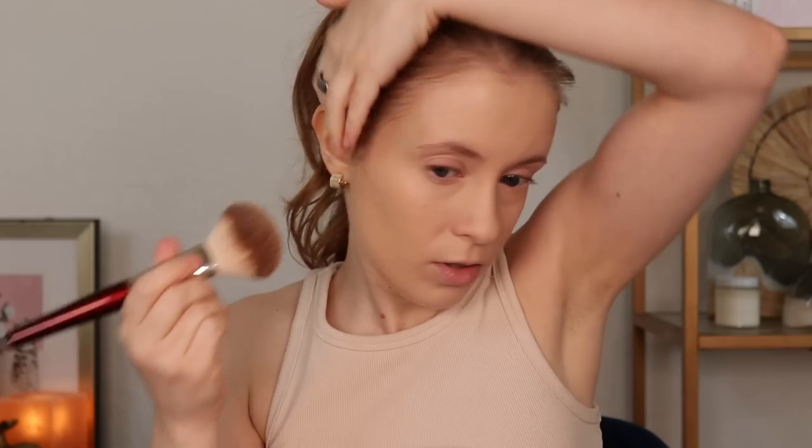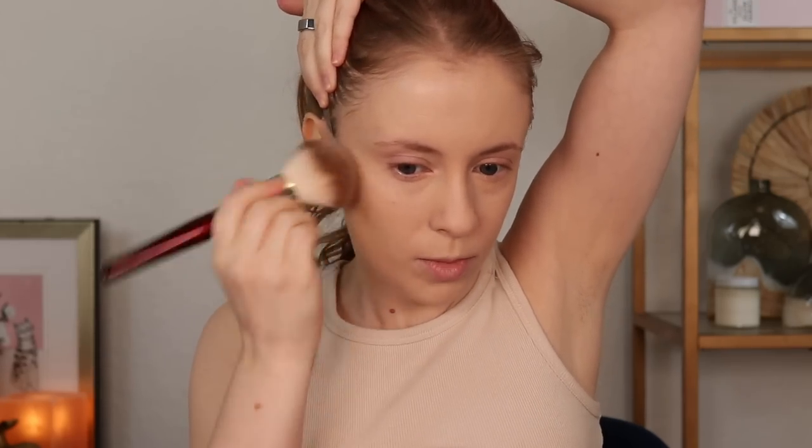So for bronzer, I'm gonna use the one that's in my everyday makeup drawer right now. This is the AOA Studio Perfect Bronzer, actually a relatively new bronzer to my life. And I'm just gonna use this to warm up the face a bit.